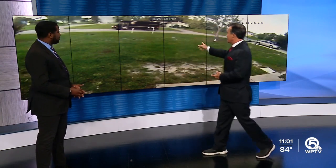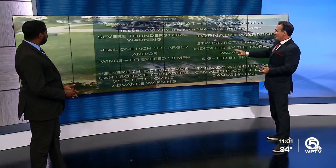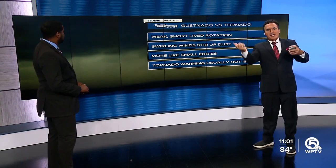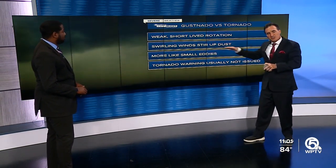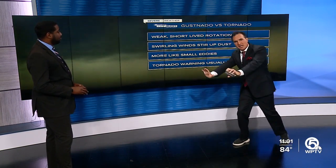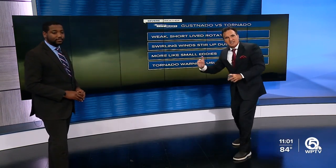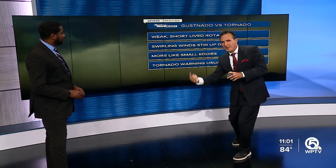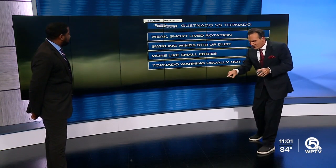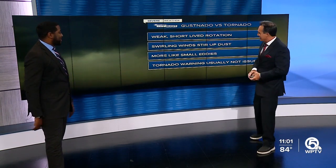What we call these are gustnadoes. Let me explain what a gustnado is. We'll go back to the weather graphics here. A gustnado is usually weak rotation, not weak winds, but weak rotation that just gets spun up. It's at the leading edge. Remember I showed you the graphic where all that wind is coming out of the thunderstorm and pushing down the pathway? Ahead of that, you get the little spins that spin up. It's more like small little eddies, kind of like a boat wake where you see the little boat swirls coming in. It's kind of like that.